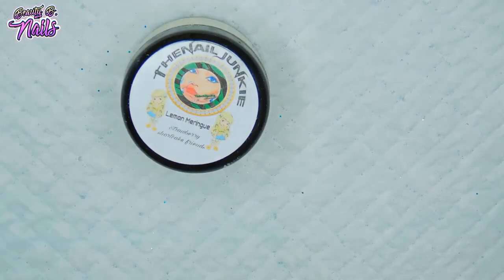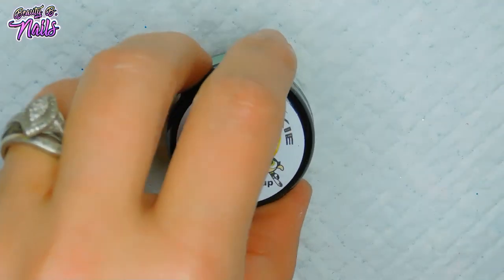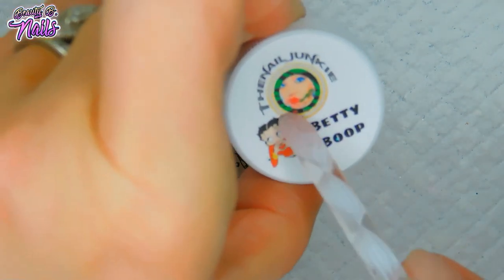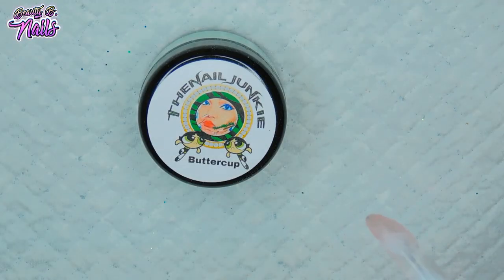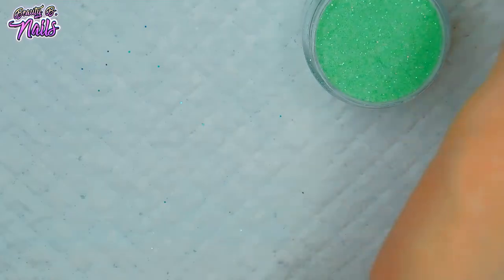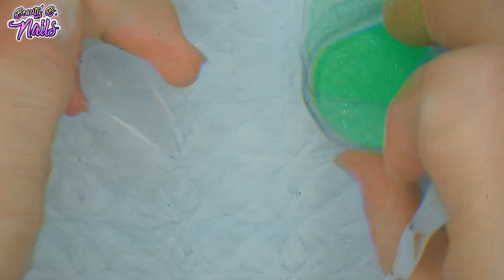Now these are some of the older jars that she had. But she has switched her jars. I do know that she switched to these now, and I really like these. I do like these too, don't get me wrong. I do enjoy these as well. But the other ones are supposed to be slip proof, so.